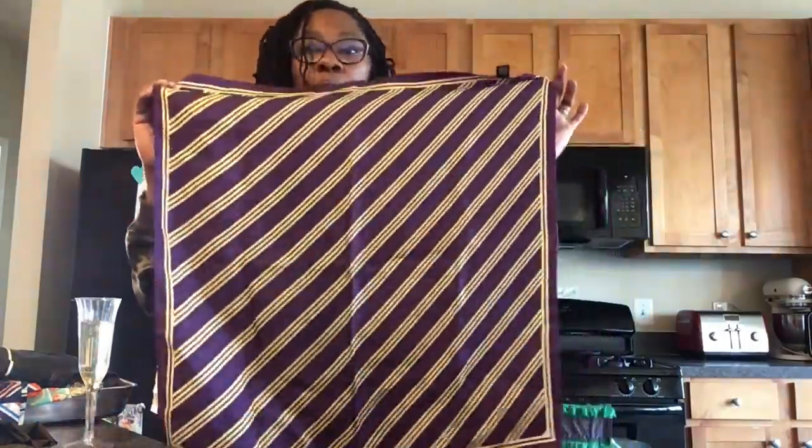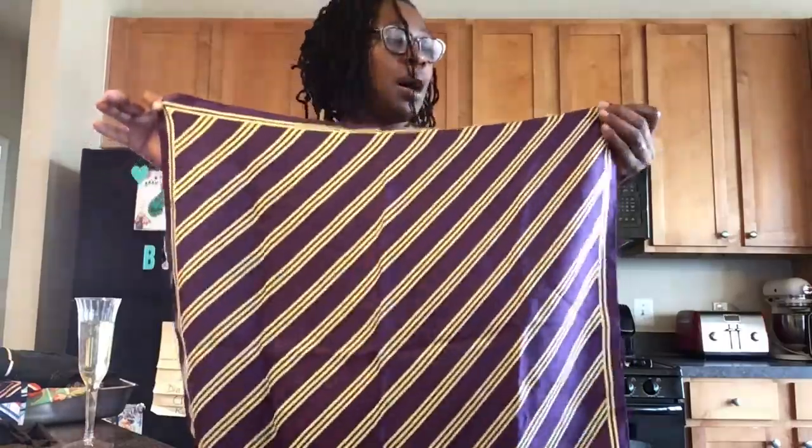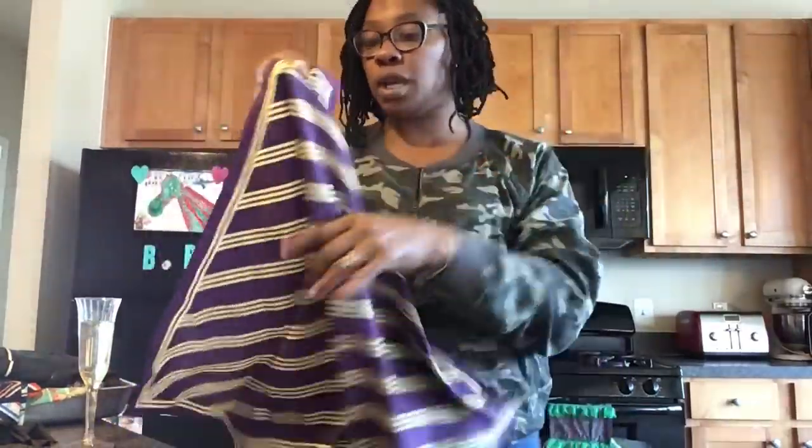I'm going to be tying my hair up with this. For those who have the hair texture that I do, or certain ethnicities, you have to make sure you keep moisture in your hair. So satin or silk is really good to tie your hair up with. So that's what I plan on using this for.